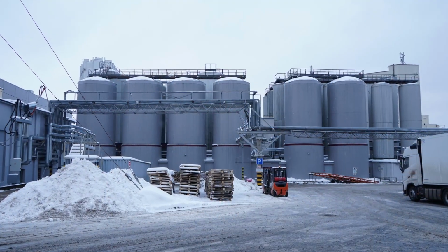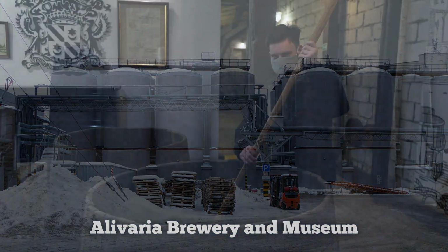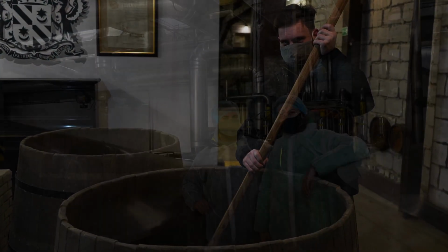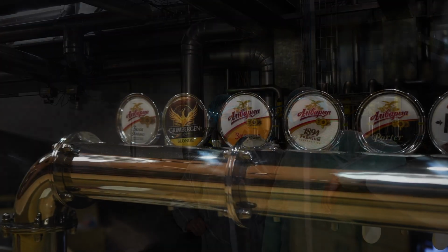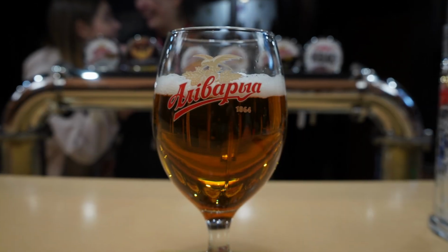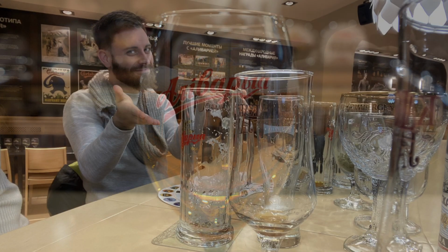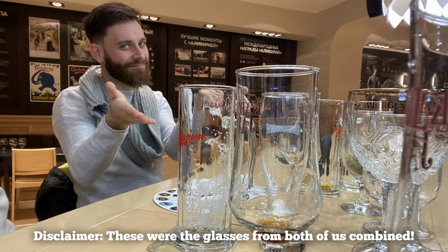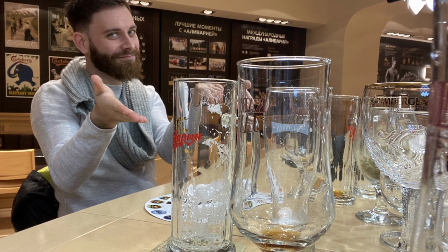Or if you're a fan of beer, go visit the brewery of Alivaria, one of the oldest breweries in Belarus. Take a look how they're brewing their beer and have a tasting to try out all of their products. But be prepared to drink a bit more. And with a bit, I mean something like that. But it's worth it, since it's the best beer in Belarus, in my opinion.